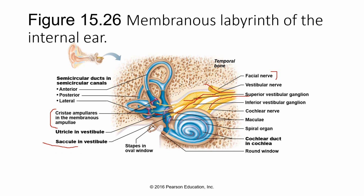And then we could see the macula, this little purple area here, and the spiral organ spiraling through that cochlea. You can see the cochlear ducts in the cochlea, so just duct work again, basically, in that area. And then you can see the round window here. Whoa, you can see the stapes here. Starting to piece it together a little bit more. And look at this, it's all temporal bone here.